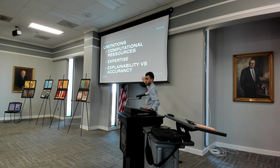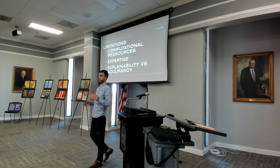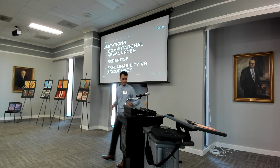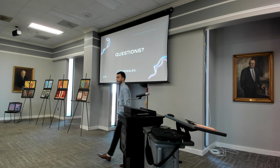We also need a lot of money and a lot of computers. This is ongoing research right now. We need expertise, people who know what they're doing, but also there's a trade-off. Do I need a system that can explain things, or one that comes back with accuracy? If I have a system that keeps explaining things, that's going to take a lot of time. But what about a system that can come back with results as soon as possible? That's all. If you have any questions.